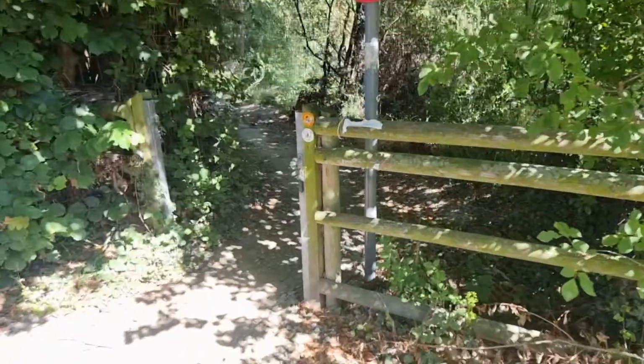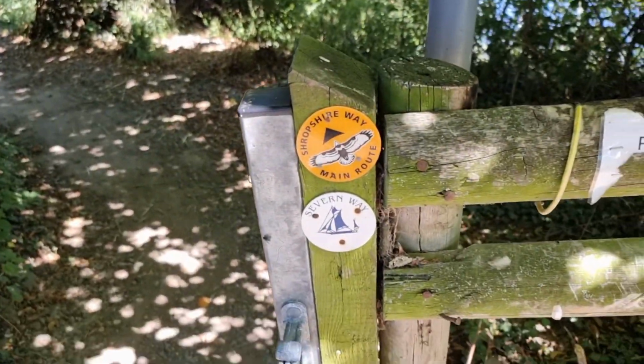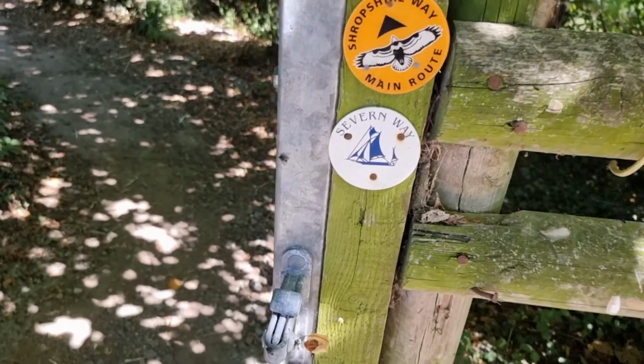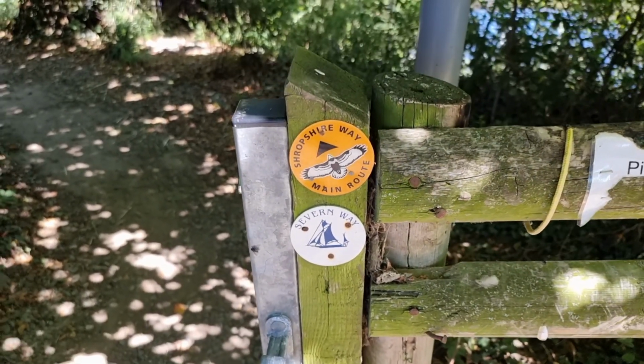So what do we have here? The Shropshire Way main route. What does that mean? I'm doing the north route or the south route. Didn't realise there was a main route.